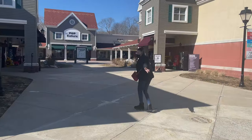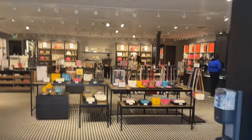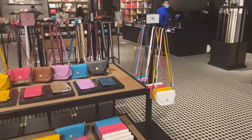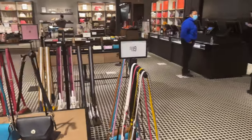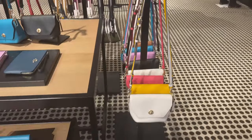Today we're going to Clinton Premium Outlet. The Coach store. Ooh, beautiful. All this beautiful stuff today. So they have these beautiful bags here. $119. Okay.